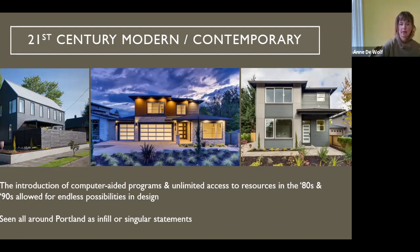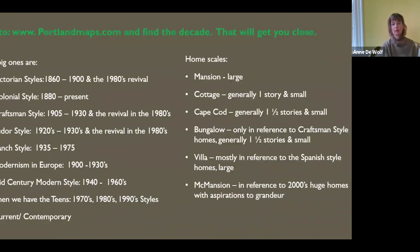The internet provides us inspiration. And then you got to be able to build in small spaces now because we have infill structures that come about. This is what I'm going to be following up with in the handout that I'm going to be emailing you guys.